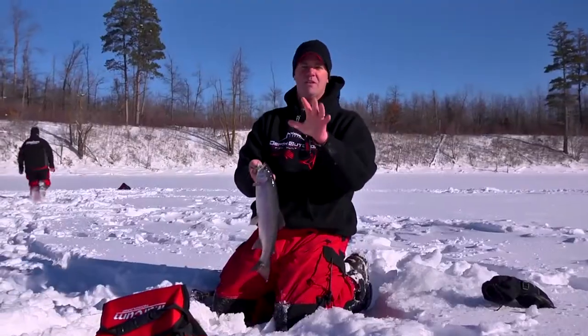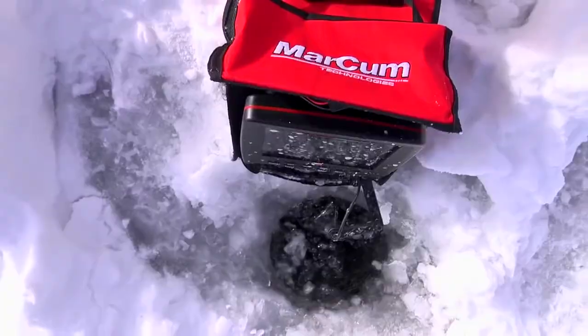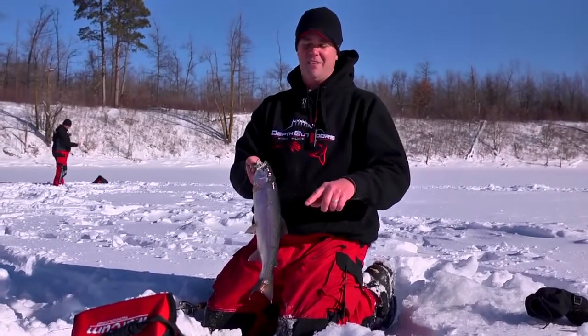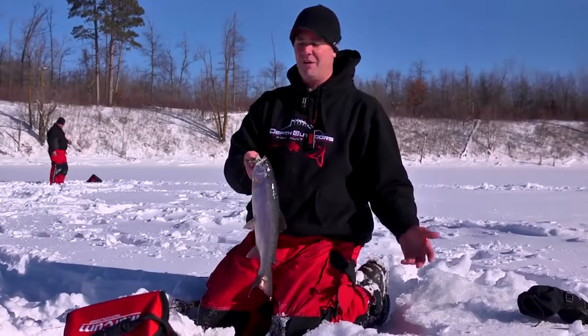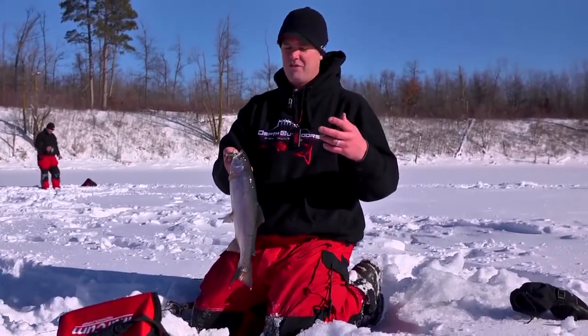You know, this is where the flashers come in so handy. Every inch of the water column's in play. Fishing these rainbows, we're in 49 foot of water. This one hit about 5 feet below the ice. I've had fish from 35 feet down to 5 feet below the ice. So, if you don't have that flasher, you're really kind of fishing blind.